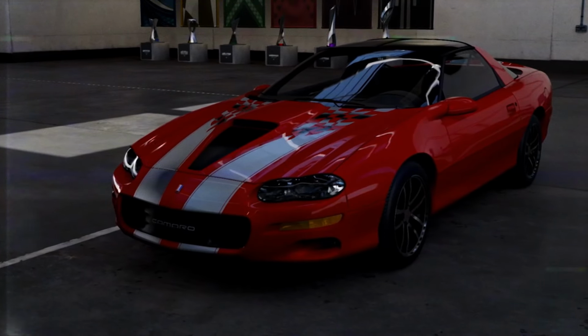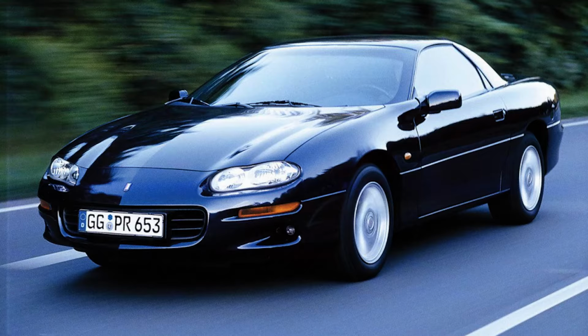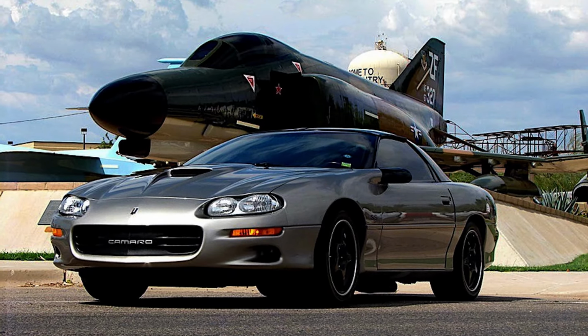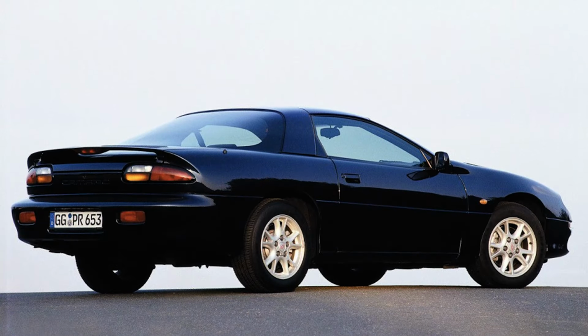But some people see that as a plus. It means they can enjoy all of its performance without drawing too much attention to themselves or their ride, which makes it really popular with serious fans of high-performance vehicles who appreciate substance over style.